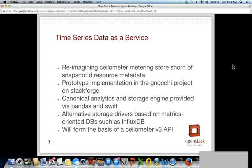But associated with each of those data points, we also store a snapshot of the resource metadata. Now this gives us a lot of flexibility in terms of allowing us to query and slice and dice this data in a lot of novel different ways. But it also means that our metering store is quite heavyweight and is not as efficient as it could be in terms of either space or time, because these snapshots of the resource metadata are quite beefy things. And most of this data actually doesn't change very much. It's either completely static or infrequently changing.